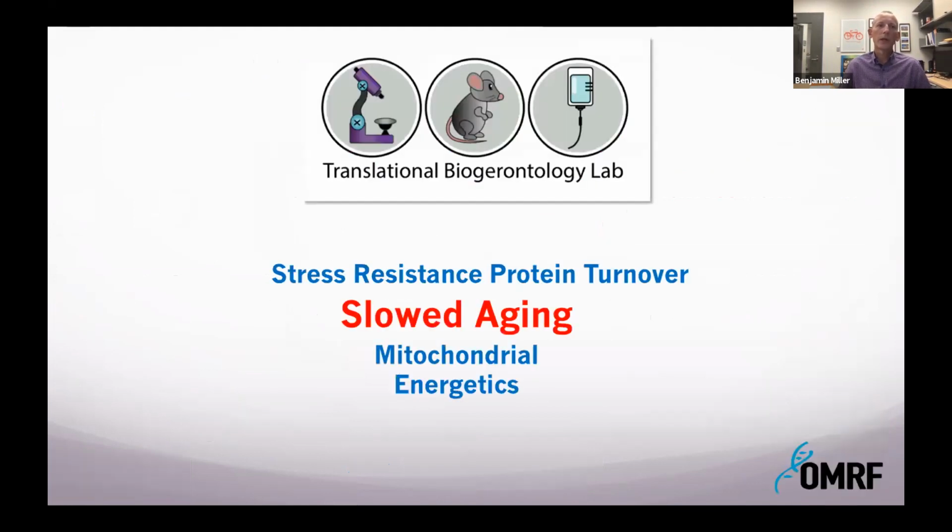In my lab, we are called the Translational Biogerontology Lab. So I really study the interaction of stress resistance, protein turnover, and mitochondrial energetics. I think these things are dependent on each other. You can't really have stress resistance without turning over the proteins to adapt to the stress. You need energy to make those proteins, and that mitochondrial energetics relies on having functional proteins for those processes. So I see these as all interdependent on each other. And we do this in the context of studying the aging process and how to slow that aging process.